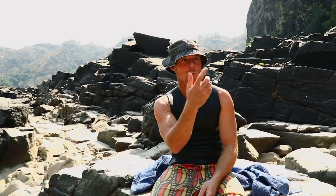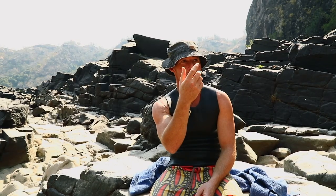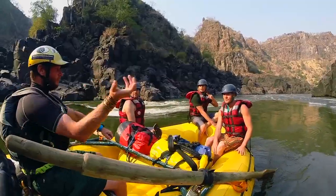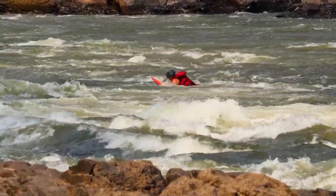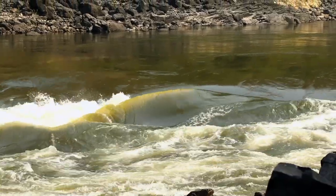The river does like these weird little swirls. If you're in one of those swirls, I was sitting on my board once and just got sucked straight down. I think Kobe went from a hole down into a swirl, though. I think he was stuck in the swirl and then went into another one and another one. He went missing for a while.